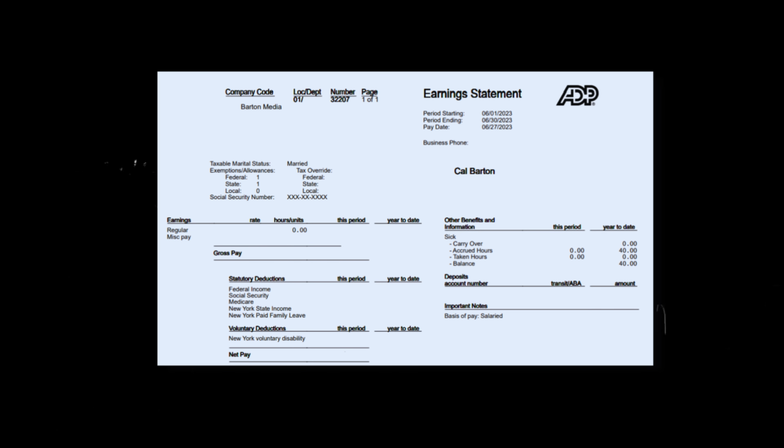So to be able to choose employed, even though you have a small business, you can actually run payroll for yourself and issue yourself a pay stub. And we're going to talk about that a little bit later, and I'll show you exactly how I pay myself and issue my own pay stubs as well.